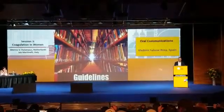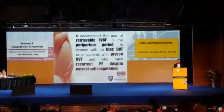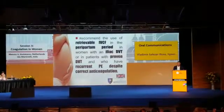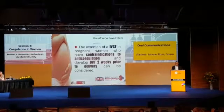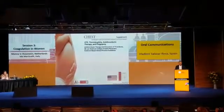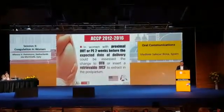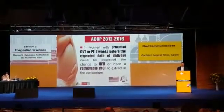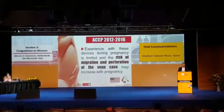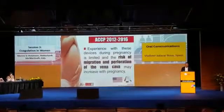When we consult the clinical guidelines, we find that the Royal College of Obstetricians and Gynecologists recommend the use of filters in peripartum period with an iliac DVT or recurrent PE despite correct anticoagulation. The British Society for Hematology also consider using filters for DVTs 2 weeks before delivery. The ACCP guidelines, our Bible, recommend in women with proximal DVT or PE 2 weeks before giving birth could be assessed to change to unfractionated heparin or insert a retrievable filter. They also warn us about the limited experience and the known complications of these devices during pregnancy.